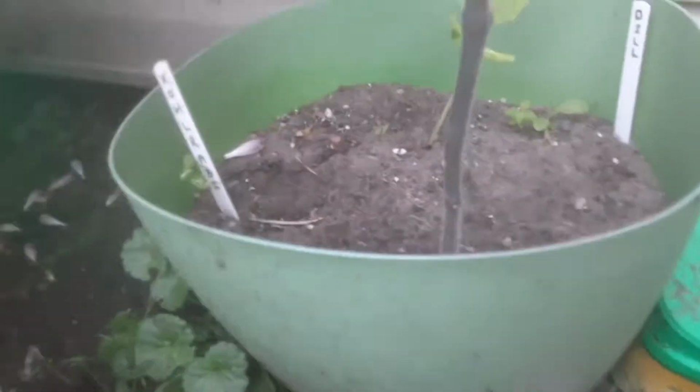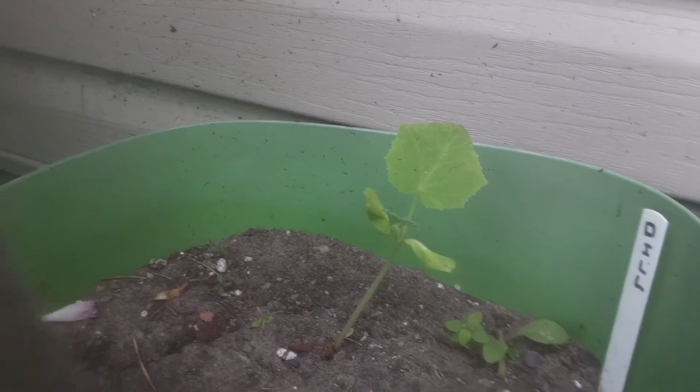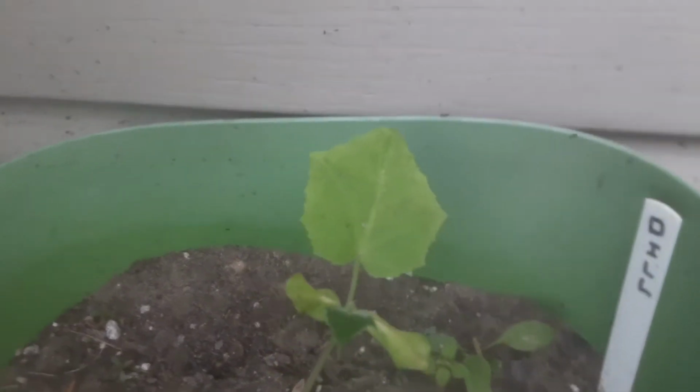So this is the cucumber that I planted from the seeds that I got from an online friend. We did a seed swap, but only 1 out of 10 germinated, so I just stuck him here. I don't think he's gonna have room to grow.